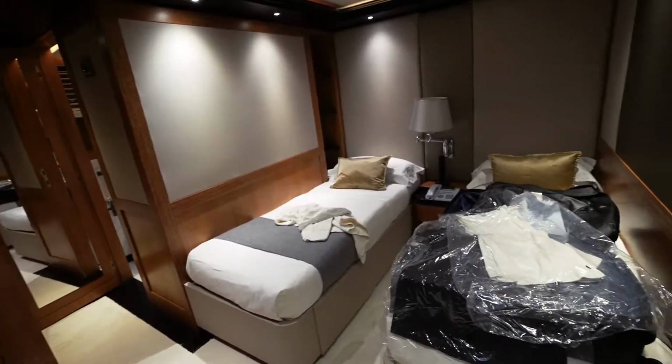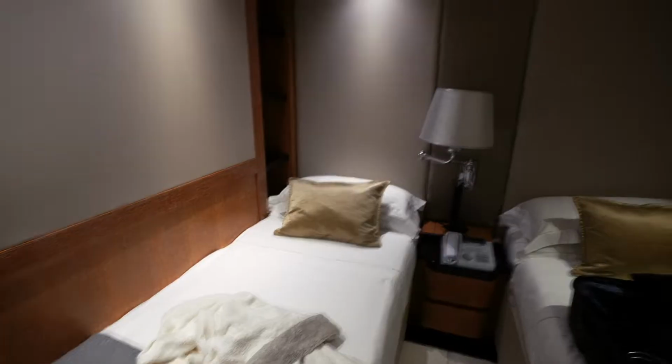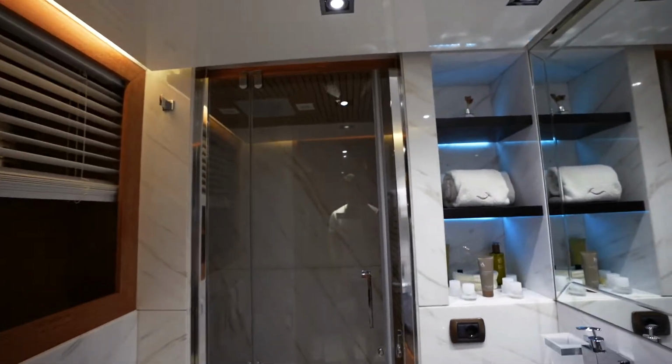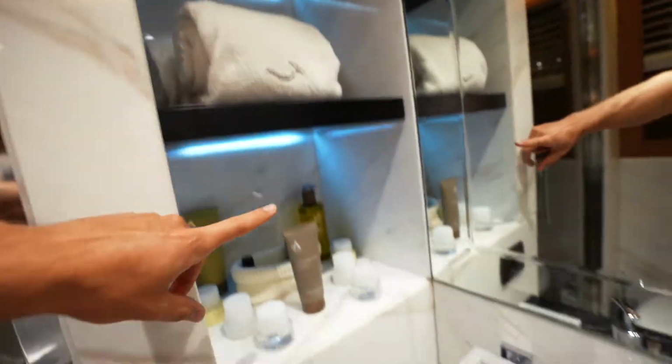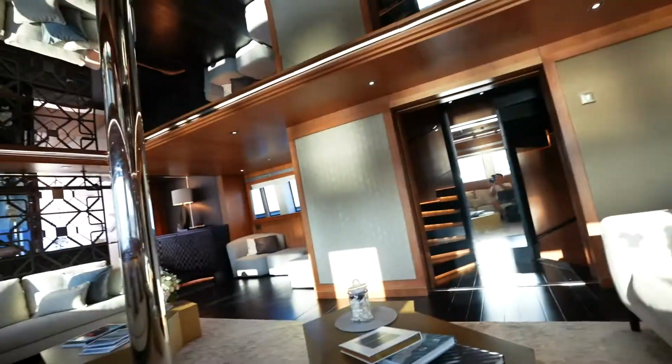So this bedroom is meant to be for two persons. It's quite big, even though it's the smallest bedroom on board, so it's completely fine for me. And let me show you guys the rest of the room. Here we have some storage and this amazing bathroom. So as you can see, guys, everything is super modern and clean. And look at this little detail here. And here we have a nice rain shower. Very nice. All right, guys, now I'm going to edit the vlog in this amazing, crazy huge living area on the yacht. Once again, check this out.